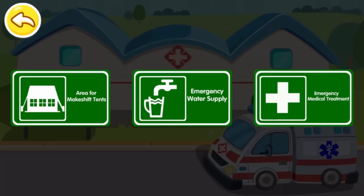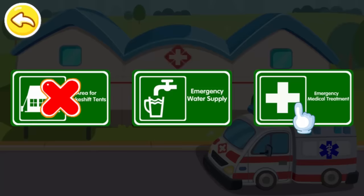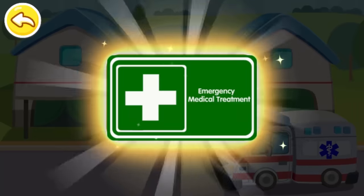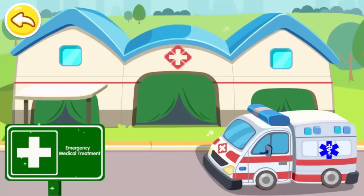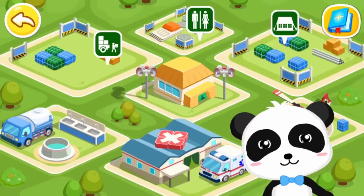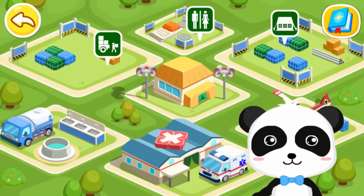What is the sign for emergency medical treatment? No. You will see a cross on the sign for emergency medical treatment. Yes, that's the sign for emergency medical treatment. Awesome! An emergency medical center has been built.